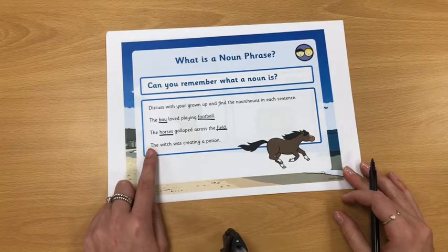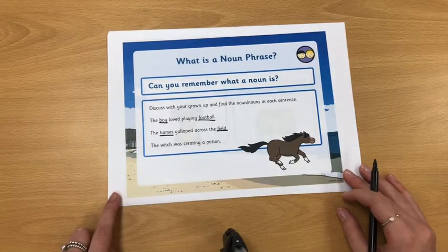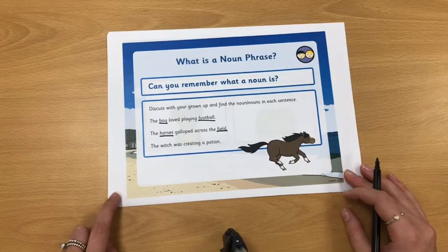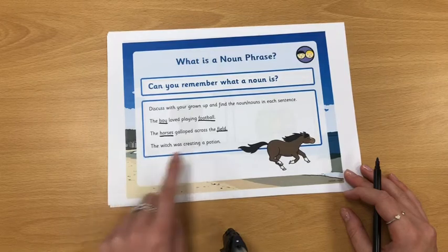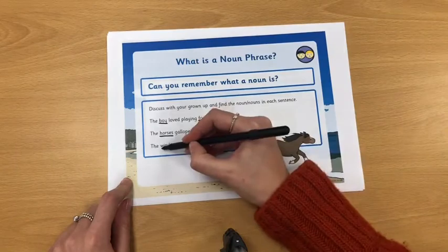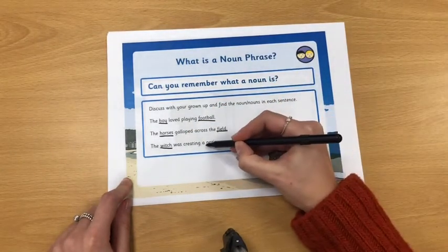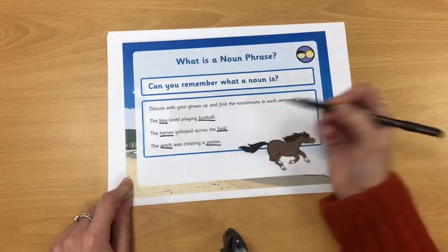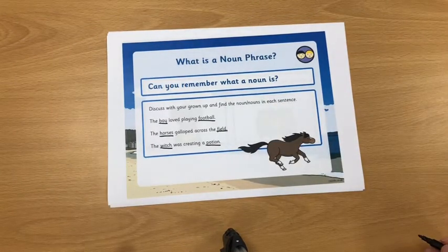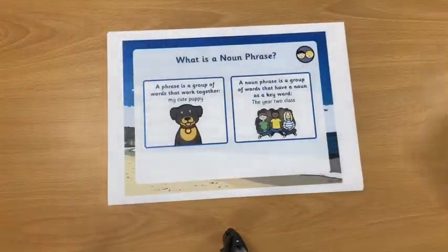Next sentence. The witch was creating a potion. Can you talk with your grown-up and spot the nouns in that sentence? Okay, let's go through it together. The witch was creating a potion. The nouns in this sentence are witch and potion. Okay, so we've just reminded ourselves about nouns, and that will help us with the next part of our lesson.